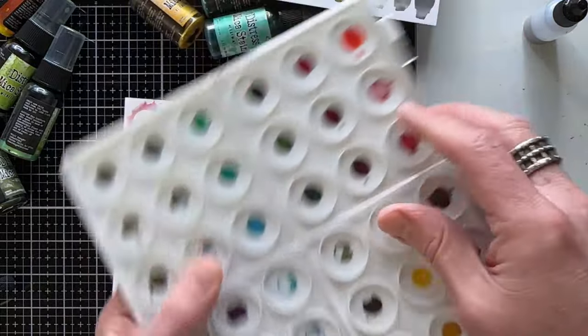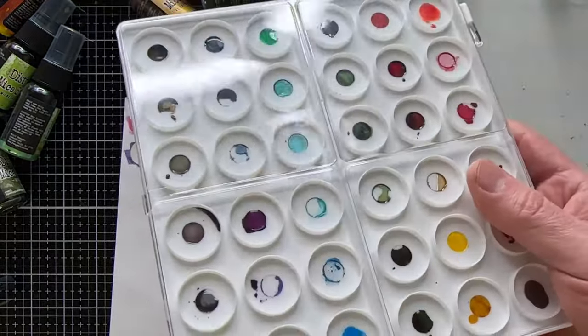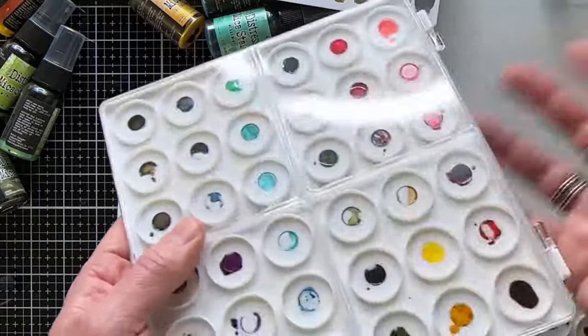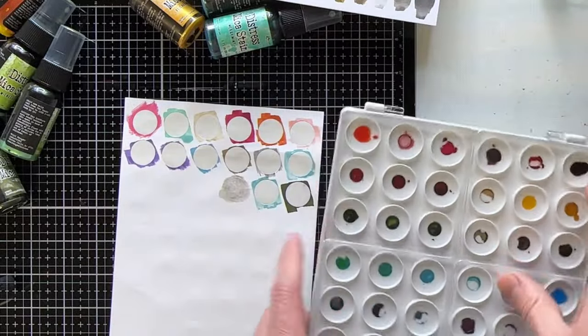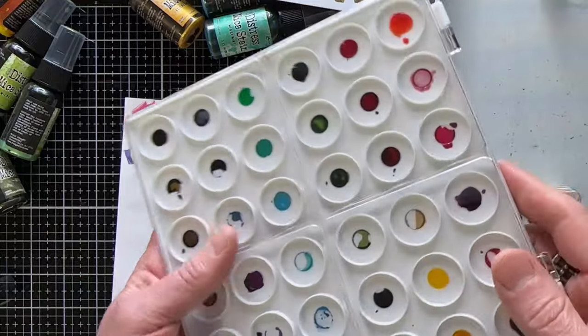So these are empty palettes. I launched these with Ranger years ago. They seem really basic and simple, but I couldn't find anything like this in the craft store, because it has a lid. This is essentially like a watercolor set, and that's what I was doing. I was buying inexpensive watercolor sets, and you know, don't email that I was wasting them, but I was wringing them out like an ice tray because I wanted the palette with a lid. And then Ranger's like, oh, we can do that for you.